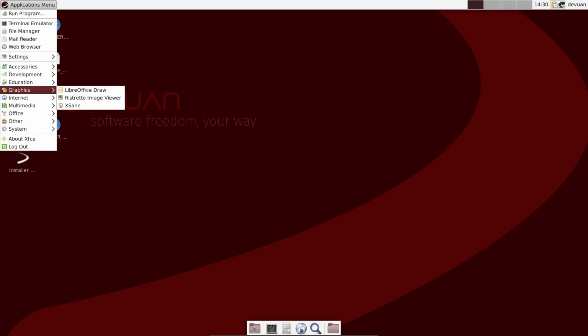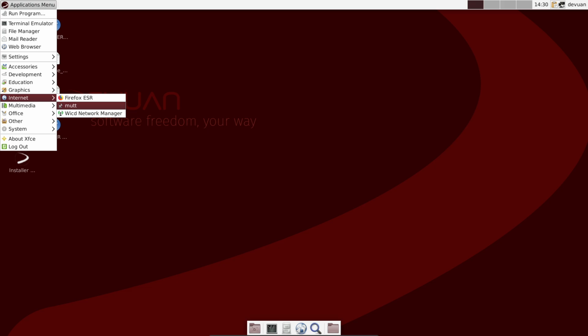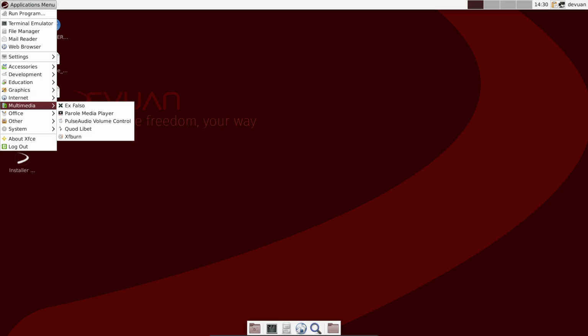LibreOffice Math under Education. Let's see, under Graphics, LibreOffice Draw, Internet. We already took a look at that. And yeah, so I mentioned this earlier, but it's got Mutt as the email client. So Mutt is basically a terminal-based email client for those of you that didn't know. But honestly, I don't think that this is really a good idea for noobs because configuring Mutt can be a little bit difficult. There are tools out there that you can download from GitHub that basically configure Mutt for you. But again, the whole concept of going to GitHub and grabbing some tool and configuring things in the terminal, all of that isn't very newbie friendly. I think it would make a lot more sense to have Thunderbird as the default email client. I think that would be more reasonable.